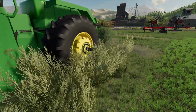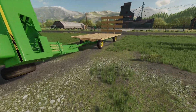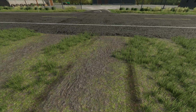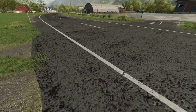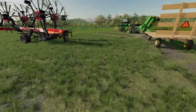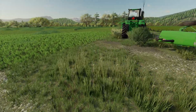Alright, let's just make sure everything is out of the road there. Get tractors out. That baler is toast. The trailer is toast. Just drag it off the road there. I don't see any parts laying around. No glass, nothing like that, so... Oh boy. What an absolute disaster of a day.